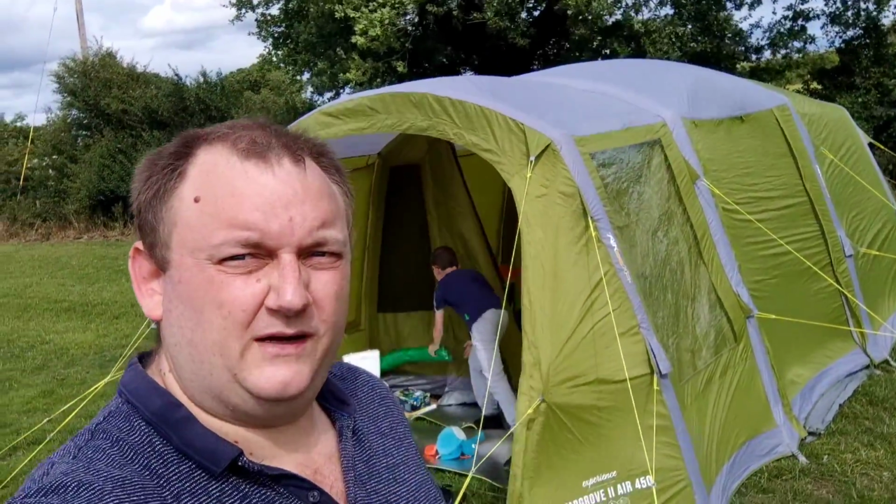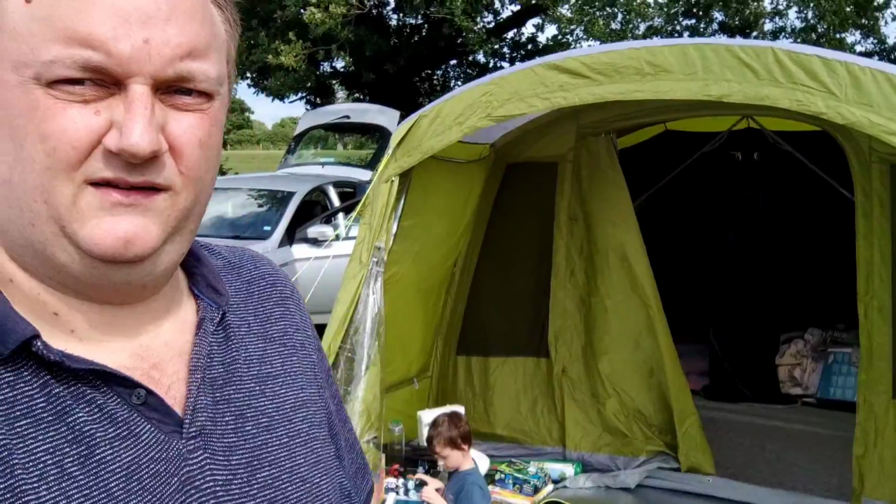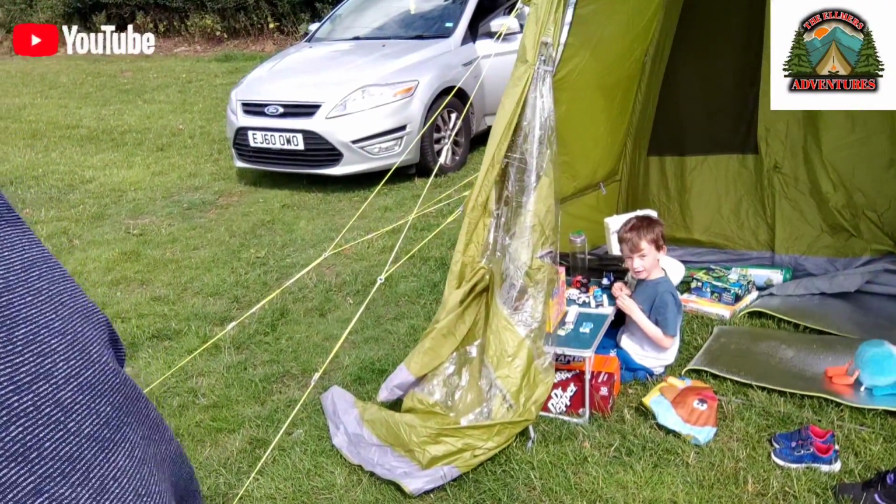I can't actually see my screen anyway, so I hope you can see it. But no, Harvey's playing with his cars, we couldn't wait to get them out as soon as we got here. I want my cars out. Let's see if you can see him. Can you see him there? Say hello, Harvey. Hello.